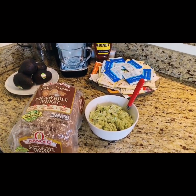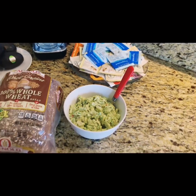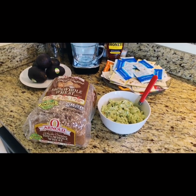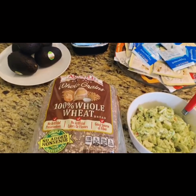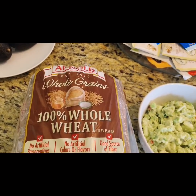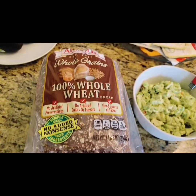So guys, this is our finished product. It does come out a little lime green because of the avocados that are mixed inside of it. I'm going to end up making a chicken salad sandwich with this Arnold's whole grains bread. I really love this bread.